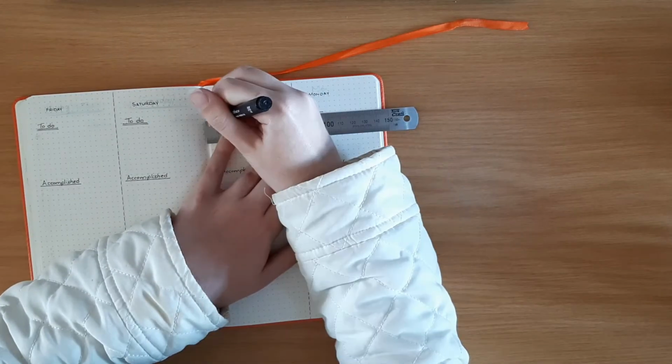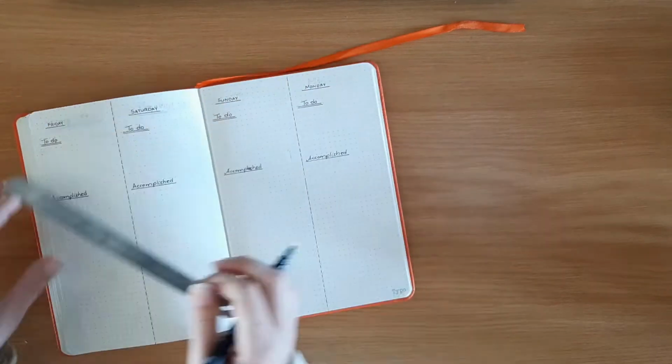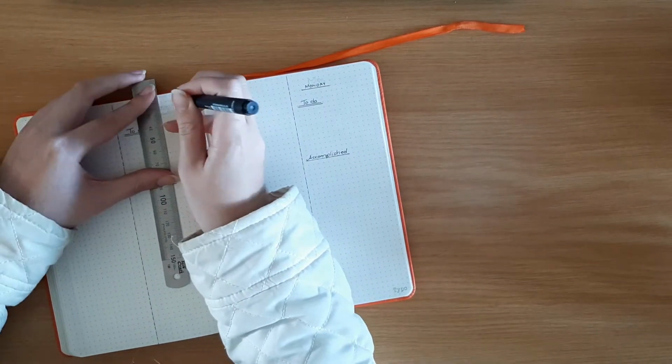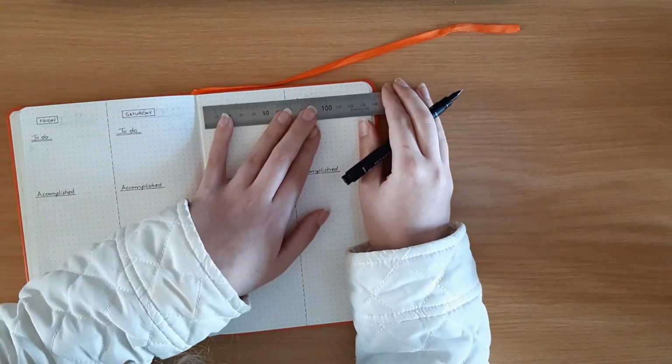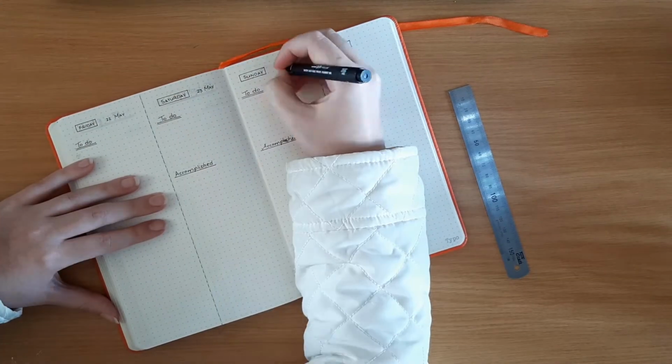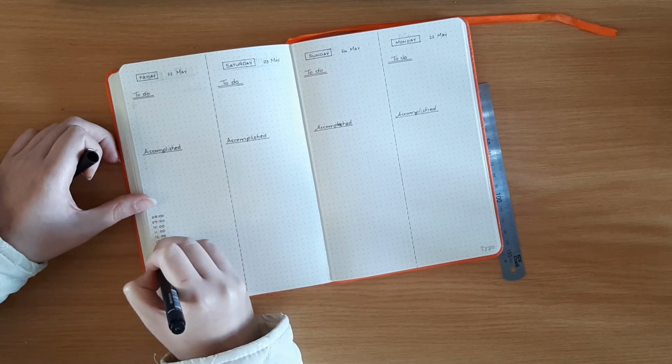It can be as small as washed the dishes or made a nice breakfast or called a friend. This prevents you from feeling like you've done nothing productive that day when you look at your unfinished to-do list at the end of the day. It also helps with positivity and productivity.